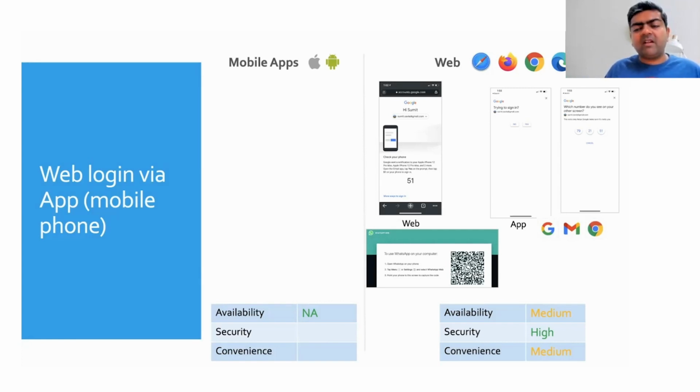From an availability and convenience perspective, it depends on whether your product has enough app penetration, which is why the availability depends on that part. And then from a convenience perspective, for example, if your phone is not nearby, it leads to a convenience problem where the user needs to find the phone, find the notification, and then click on the notification. So that's where it leads to.